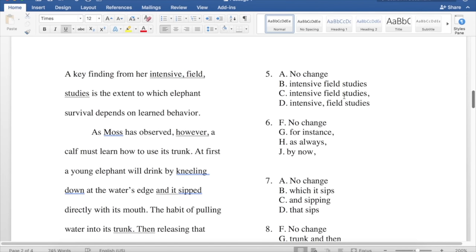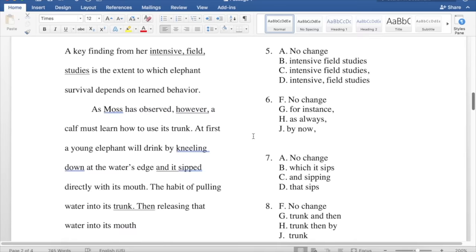And so that leaves us with B and C. So now we need to decide, do we need this comma, or is it better with no comma and just have studies? So let's read the sentence again. A key finding from her intensive field studies is... So we don't want a comma here, because if we had a comma here, it would be incorrectly separating the verb and the noun field studies, the subject of the sentence. Therefore, the answer is B. All right, number six.